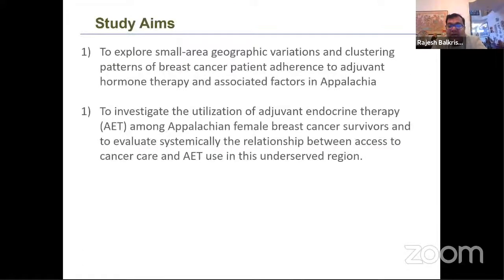So we were able to combine data from all these different states, and then we looked at which type of women, how they were acting, whether there were any parts of the state where women were reporting different types of outcomes by use of these medicines. Next slide, please.